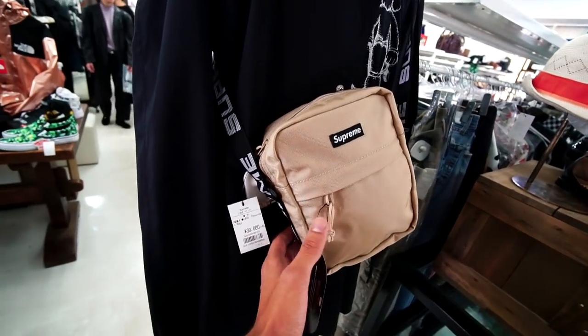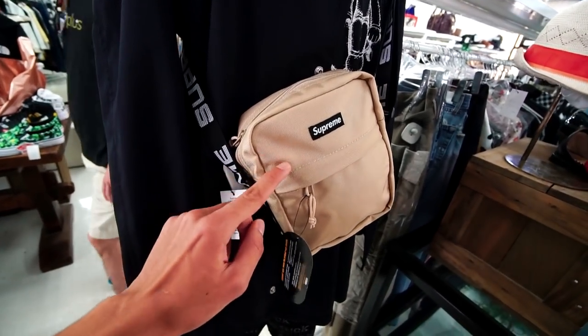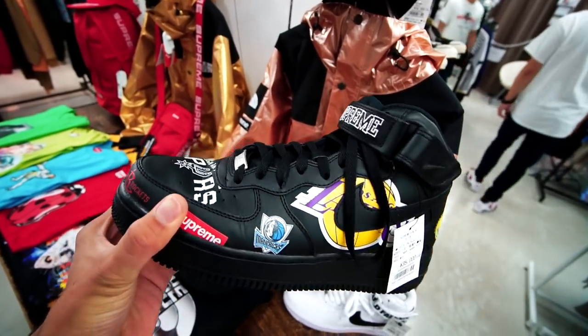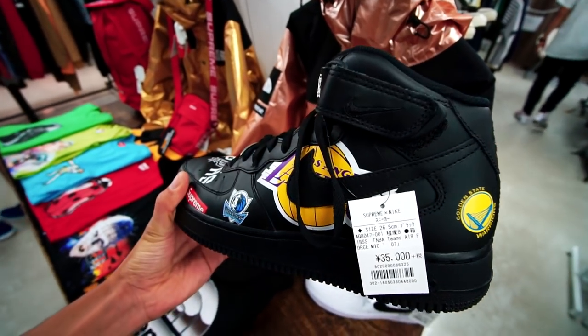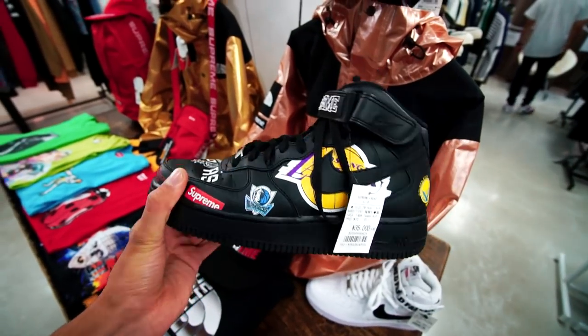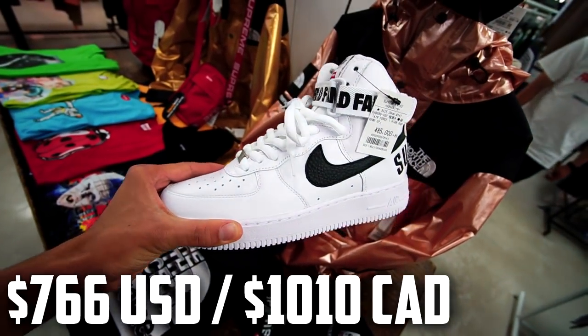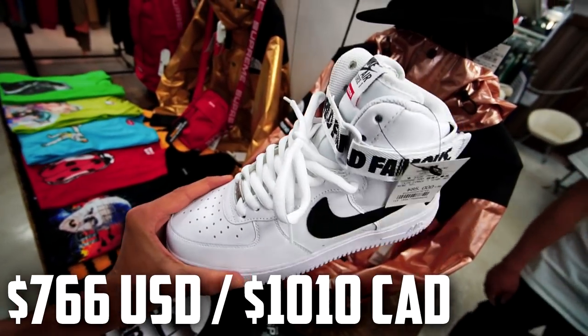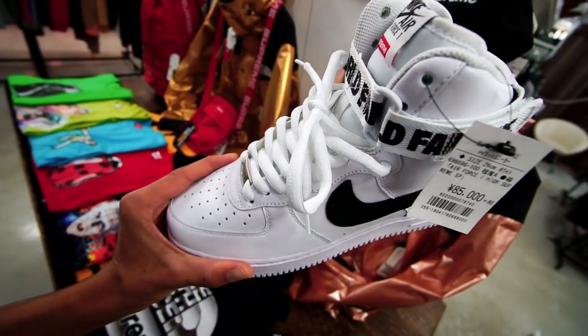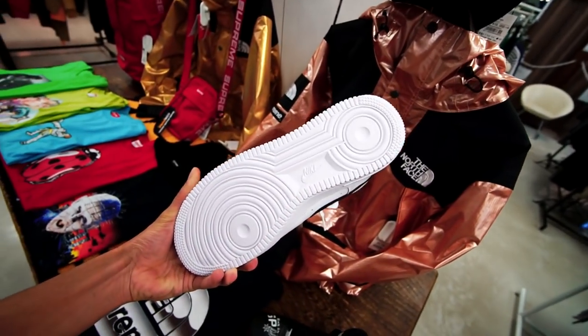I'm looking for a bag, but I'm not trying to spend about $300 on it. I know there's a Nike one for $20 I'm after. Got some Supreme Air Force 1 mids, the NBA collaboration. I think these are absolutely atrocious. I cannot do this all over print. These, on the other hand, these are so much better. 85,000 yen though. You guys have got some extra money to donate, you know, size 8. Man, these are clean though. These are really clean for a secondhand sneaker.